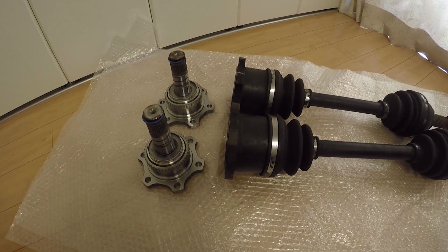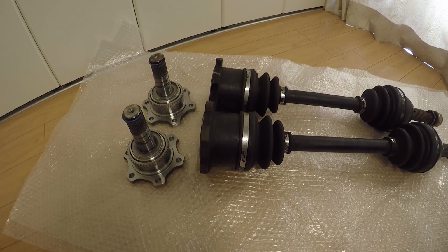So overall, I just wanted to show you this because this is an upgrade a lot of people don't know that they can do.